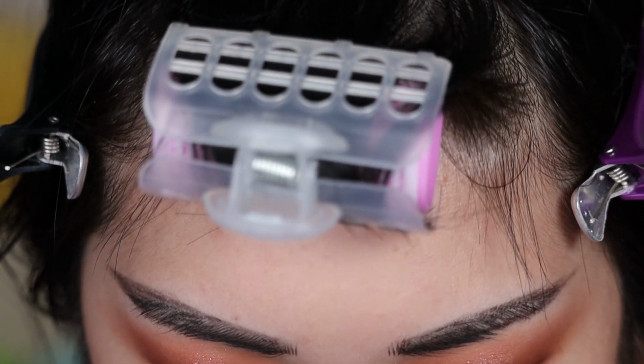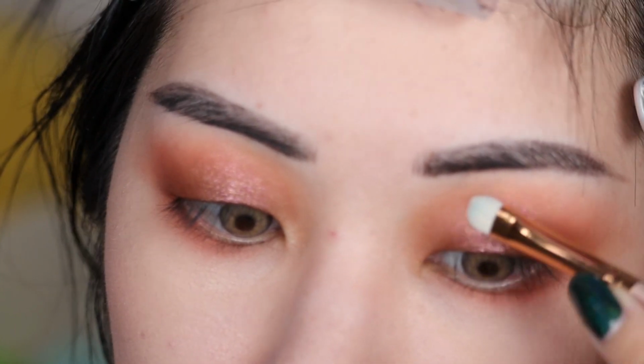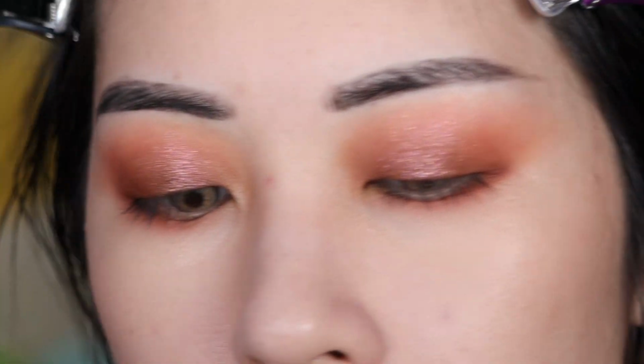I'm going to use a brush so that I can apply more precisely where I want it. I don't want to cover up all this brown that I just worked so hard to put down. It's a little bit on the chunky side, so I would not recommend using it dry. It'll definitely benefit from going in wet, but once you lay it down, it has such a pretty translucent quality to it, very glossy, glass-like.